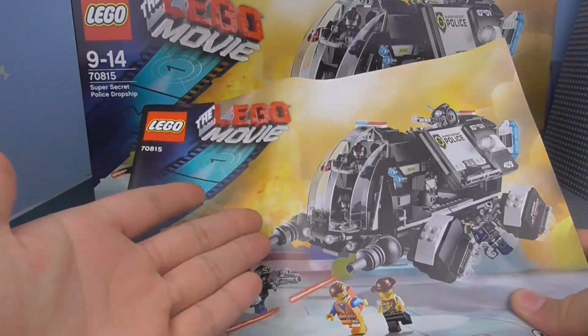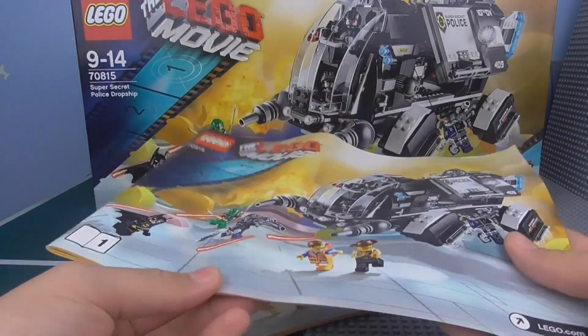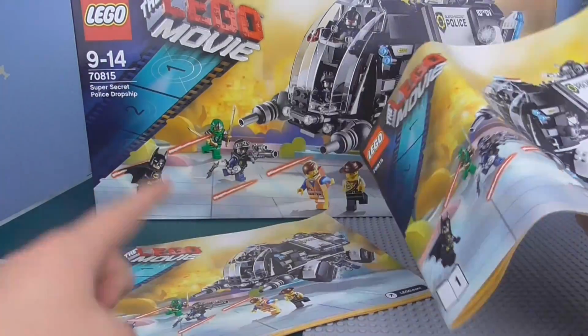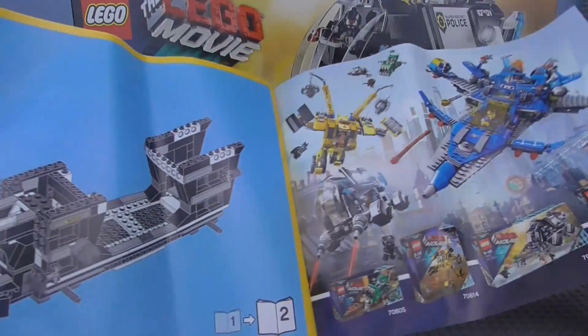But mine, the instruction manual came bent. It wasn't opened or anything, but I assume this happens with every instruction manual, which is kind of weird, but that one didn't. So, I don't know what that's about. Just heading straight to the back.